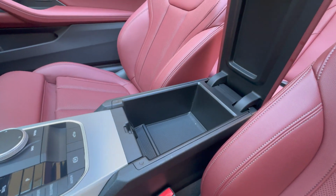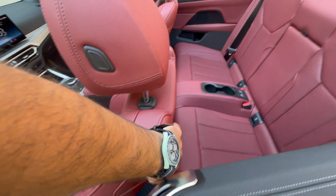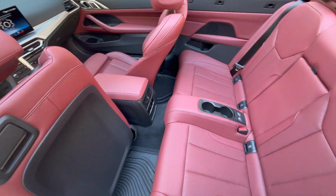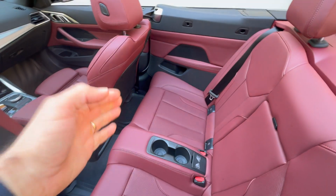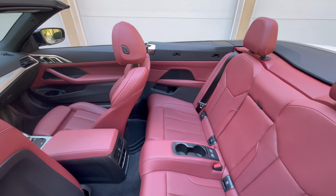Here we've got the elbow rest, which is pretty deep, and then in the back, when you open the back, you could see how little room you have for adults. So this space is pretty much designated for smaller people.